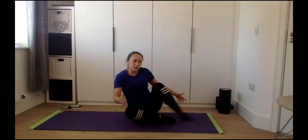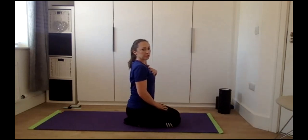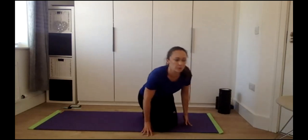There are loads of different ways we can do this. What's important from a running point of view is that you're able to extend through your spine well, so that you can maintain a good upright posture, but also that you can rotate well. So when you're running, you're trying to control rotation through your body. You have to have a little bit of movement, but then you need to be able to control it. So what we'll do is we'll work on rotation first, and I'll show you some extension exercises. So we'll start off with some easy ones.